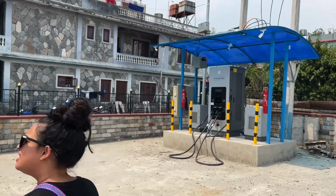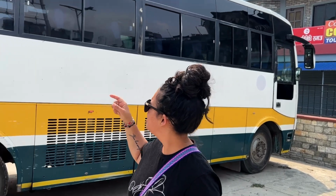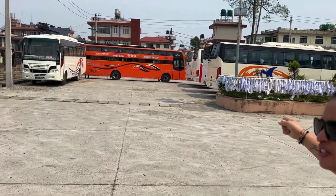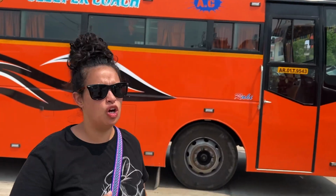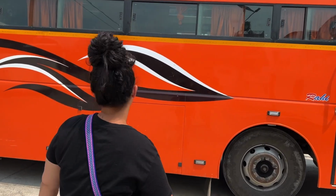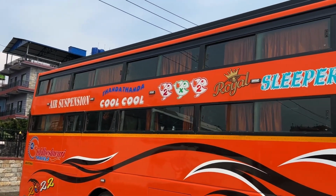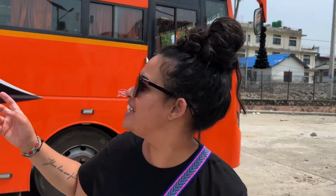You can charge your Tesla here. It's an EV charging station. That looks like normal bus seats. A sleeper coach? What? Yeah, all these over here are just normal seats, like I think we had going to Langtang. But this sleeper bus looks interesting. Unfortunately, we can't see the seats because all the blinds are drawn.